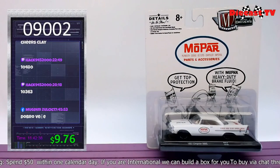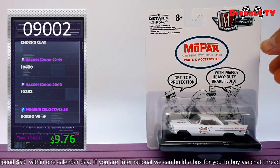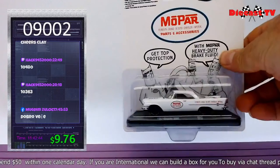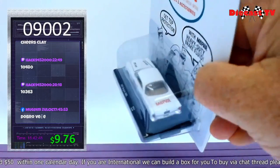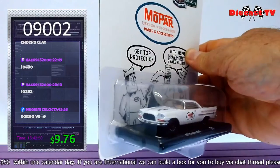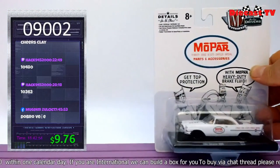Look at this Mopar. That's right. Dodge, Plymouth, DeSoto, Chrysler, Imperial parts and accessories. Look at this old guy. 1957 Chrysler 300C. Love this thing. Look at the character, boy. The 57 years. What a great year for cars.